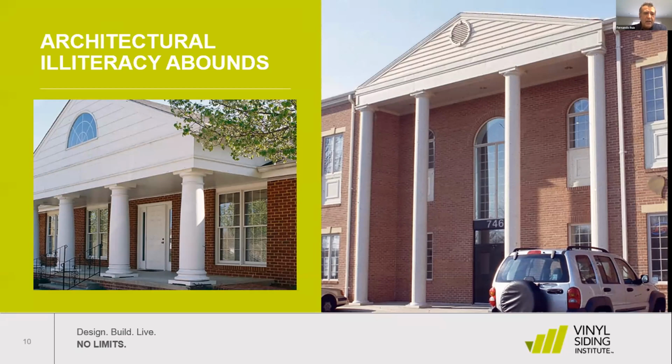And so there's a lot of syntactical errors that are made when trying to imitate classical architecture, basically because the blockhead builders that put this together have never taken a course in classical architecture and don't know what they're doing. So this is your responsibility to make sure this doesn't happen, because it ruins our built environment, if you will, when you see things like this.